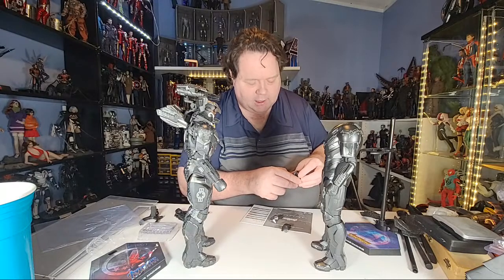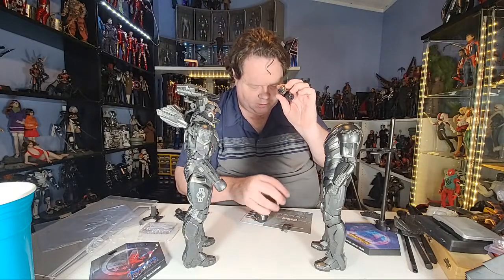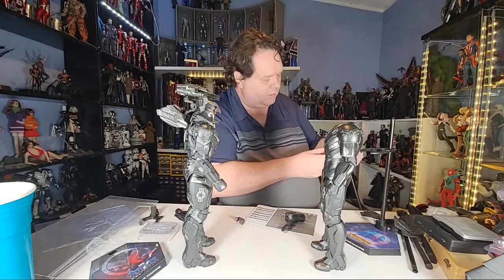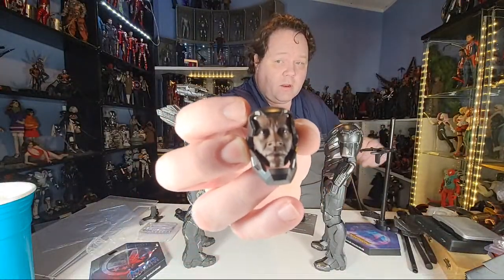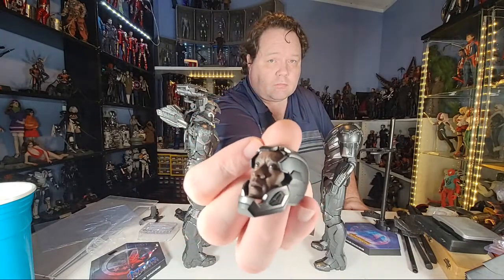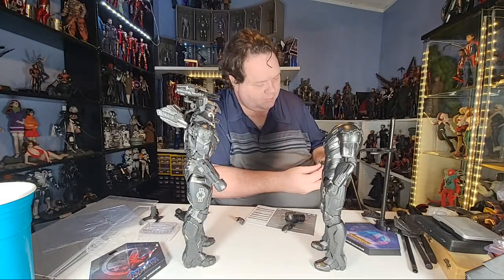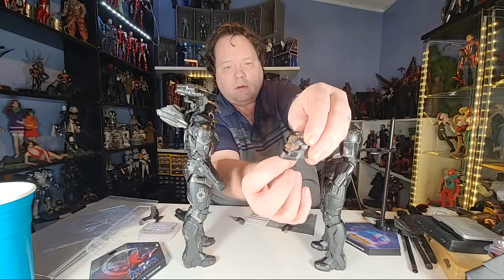But no, this faceplate isn't designed to come off. But it's definitely the clean one compared to this one, which has the battle damage marks on it. And I think they did a good job in the likeness of Don Cheadle here. I think that looks very much like him. Sculptors have become experts in regards to making these. Did a great job. Really good job.